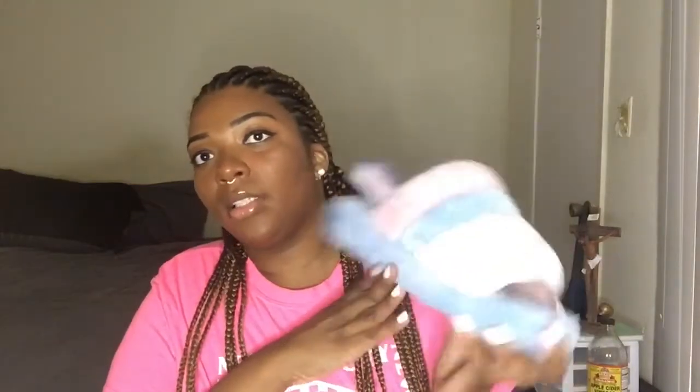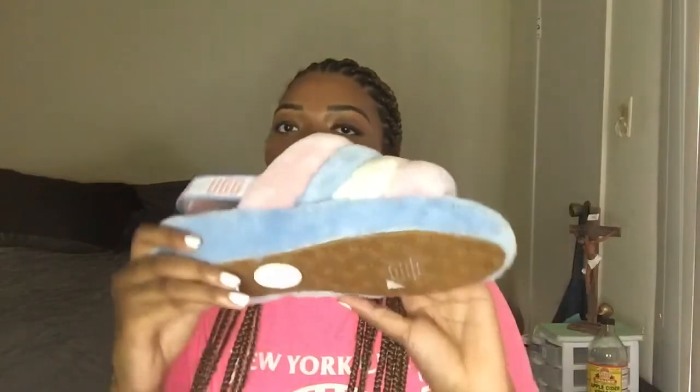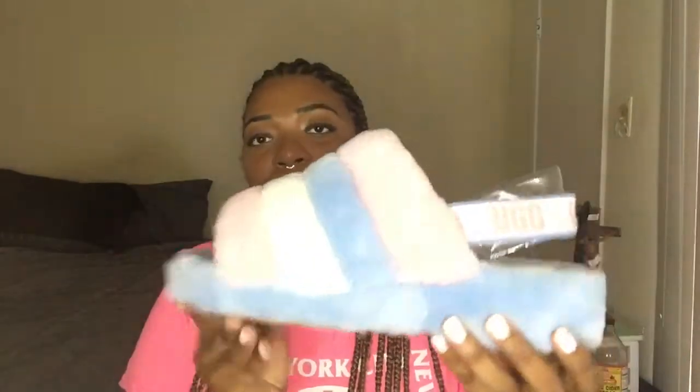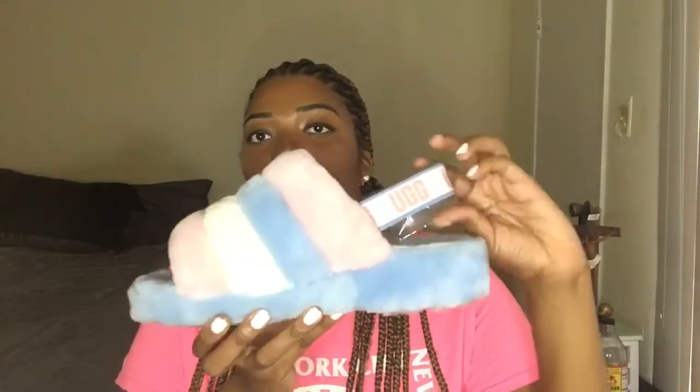Okay. So these are supposed to be symbolic of the transgender flag, which has these colors, I guess. Let me see if I can turn this light down a little bit so y'all can see it better. It's like a baby pink, kind of like an off-white, and a pretty sky blue or whatever. It's super cute. I wasn't expecting to like these like that, but I really do.